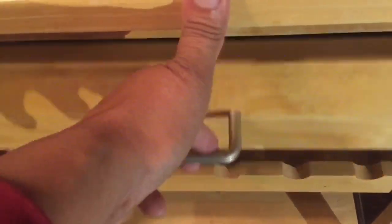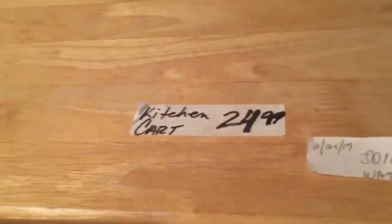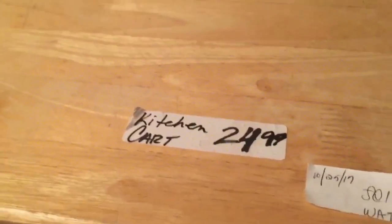And let me tell you the price. I got it for $24.99. Of course, it rolls, and it will be rolling now. It has a drawer here. I should have locked it. I didn't put the brakes on.